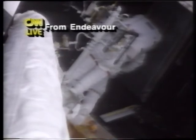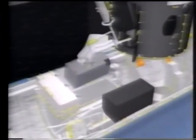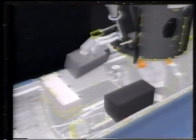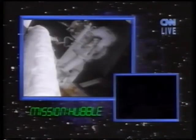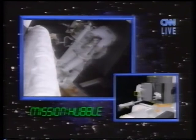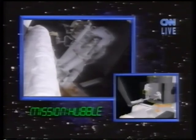This procedure to replace this box has taken the astronauts a little bit less time than expected. NASA has provided us with some animation speeding up the whole process so you can see what it looks like to have replaced this piece of equipment. There's what happened about 30 minutes ago as it came up out of a storage locker on the cargo bay. And this is what happened in the past 10 or 15 minutes as Kathy Thornton, on the robot arm operated by Claude Nicollier, pushed the box forward toward the telescope, with Tom Akers on the right there helping to guide it into place.